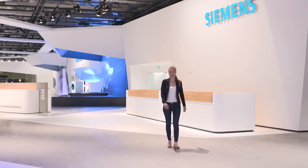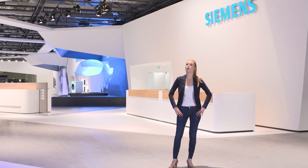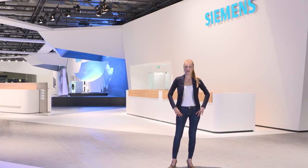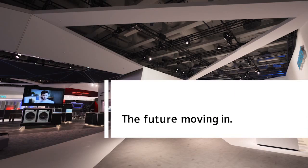That was my visit to the trade fair. I found out about many inspiring innovations that can make my life even more flexible and independent. My visit to Siemens has really paid off for me. Siemens, the future moving in.